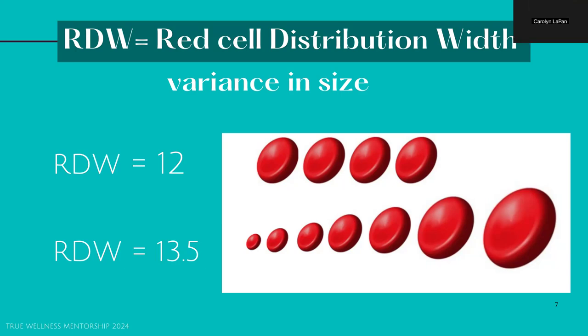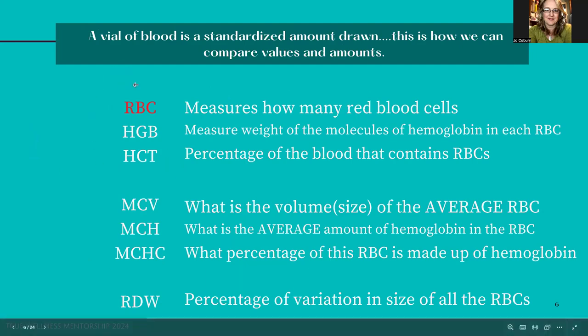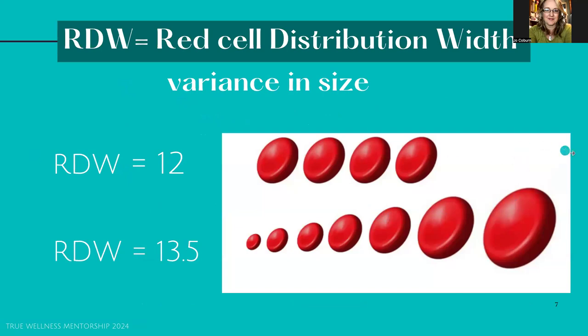So, when you go back and you say these are the red blood cell numbers on a CBC, these are the ones that are specifically dealing with the red blood cells. And you need to know how we get them, what it looks like, what does it look like if this is high or low. So that's kind of how we're breaking this down. And we're going to go through them all today, in a little bit more depth than we did on the basic one last week.